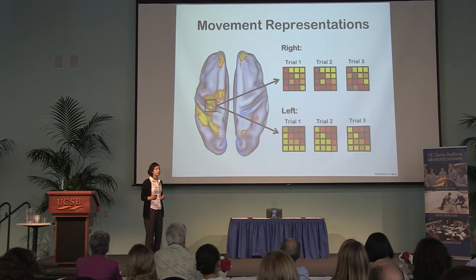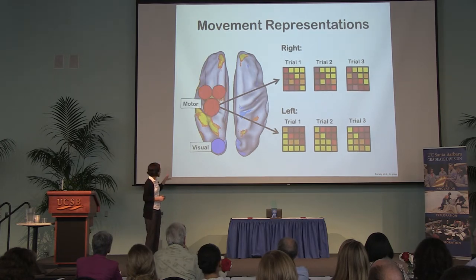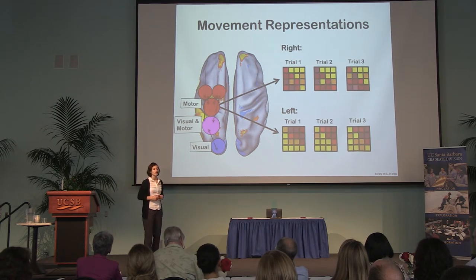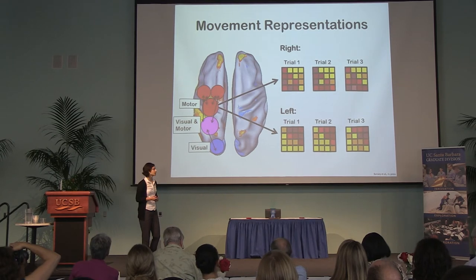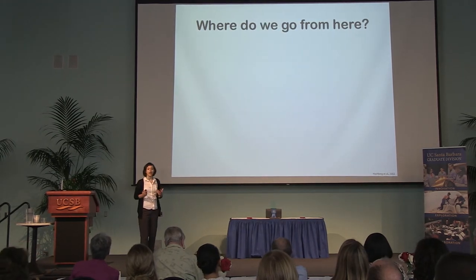With this analysis, I found that while some areas represent the visual or spatial aspects of movement, like locating a cup of coffee, other areas emphasize motor-specific representations, like determining the direction or posture you should use to reach that cup. And some areas represent both. In this way, the brain works together in order to identify where you need to move and how to actually get there. So how can this information actually help?